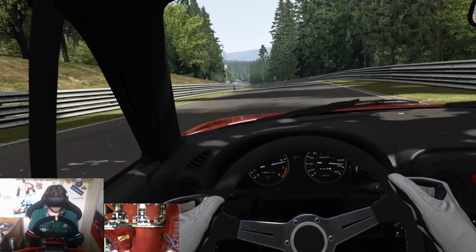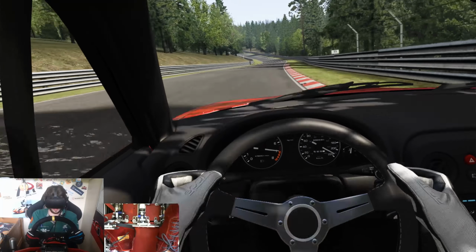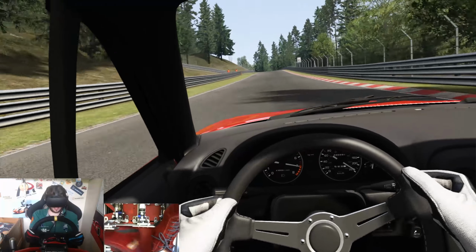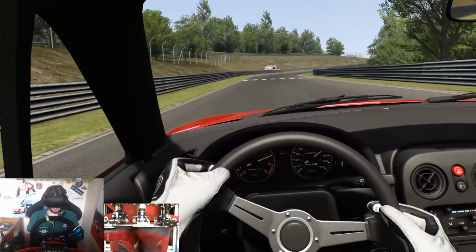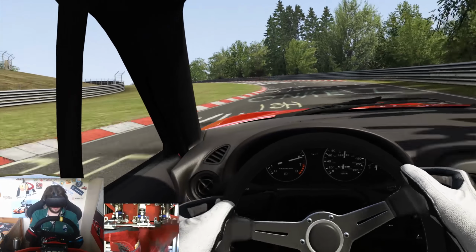Now down the hill, gravity being our best friend. Gravity's nice in this sort of car because you actually get up to speed a bit faster. Again, 220 k's on the clock. Nearly just touching a limiter there. 5th gear over the rise here, and then down to 4th, bring it nice and tight to the inside. Look how much the car moves around.